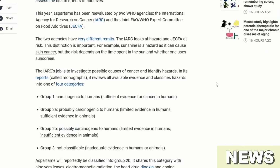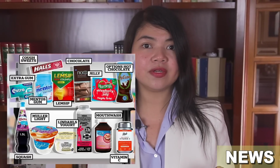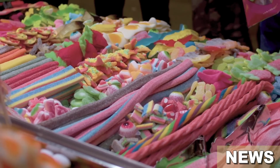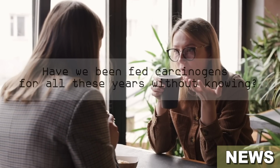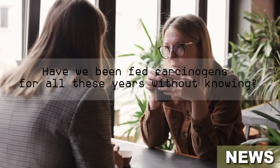And while aspartame really is common, it is used in more than 6,000 sugar-free or low-calories food items such as diet sodas and colas, chewing gums, flavoring and syrups, sweetened iced tea, some fruit juices and more. And a lot of people are worried about that now. They say, have we been fed carcinogens for all these years without knowing?